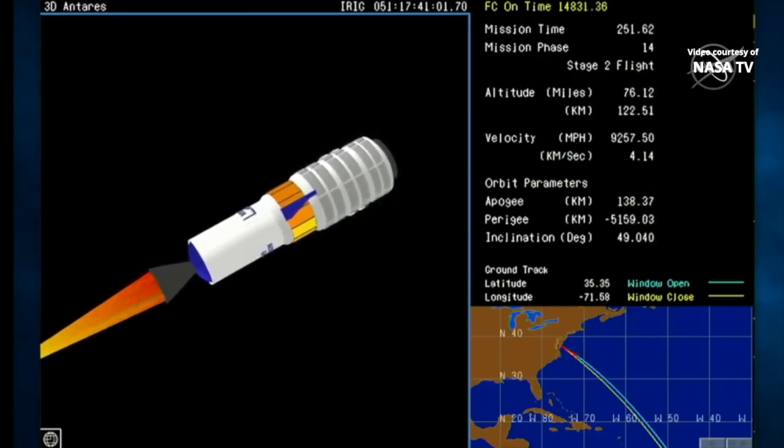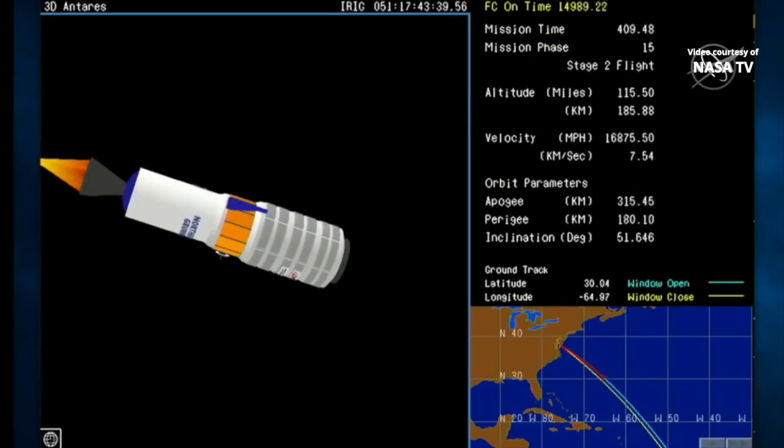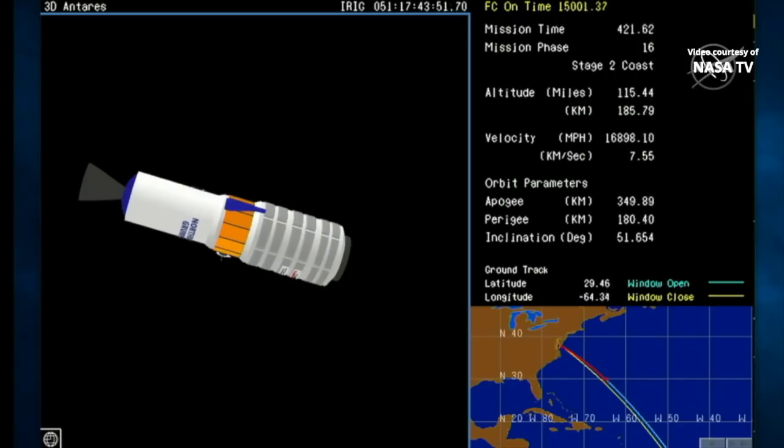Stage 2 ignition. Stage 2 ignition confirmed. Stage 2 is a solid rocket motor, burns for about 2 minutes 44 seconds. Stage 2 burnout. Attitude nominal. Stage 2 burnout. Good attitude. We're in a coast period now.